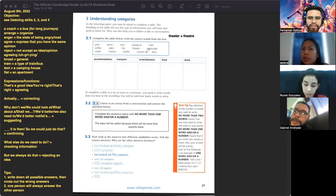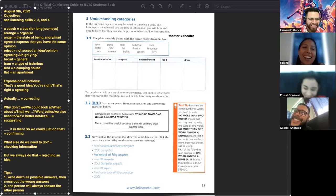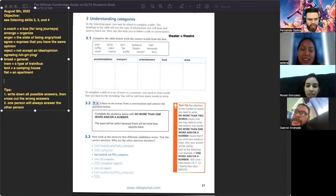Okay. What is concert? Entertainment. Tram. Transportation. Lemonade. Train. And ferry. Transportation. What is a ferry? A big boat. Yes. Or like Celine said, a barco. Very good. I'm gonna eliminate the functions. Okay. You understand the expressions, so I think you'll be good.